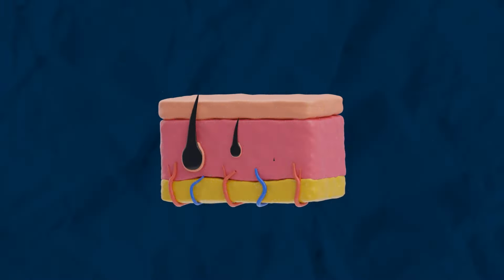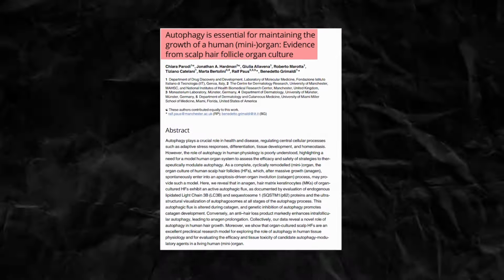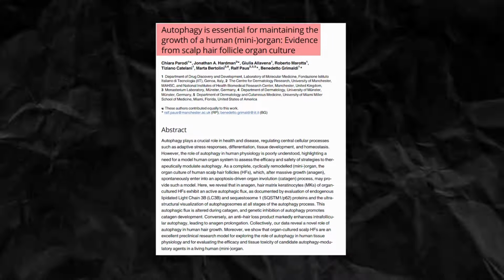And when it comes to hair follicles, the theory is that autophagy might be relevant for supporting the anagen growth phase of the hair follicle. It's possible that boosting autophagy could protect hair follicles from damage and prolong their anagen phase, potentially slowing or reversing the miniaturization process that we see in androgenetic alopecia.